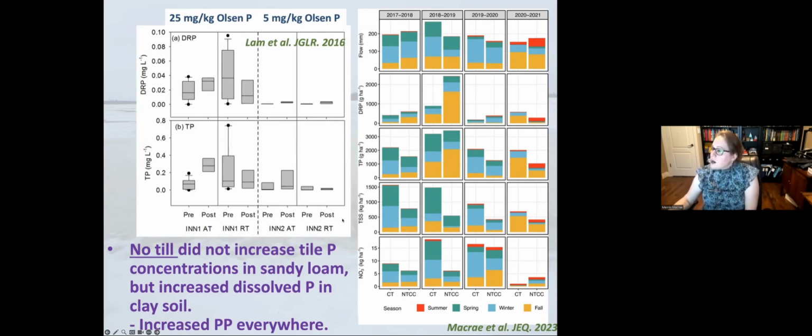What we found is that no-till with a cover crop increased dissolved reactive phosphorus losses, especially when fertilizer was surface broadcast. But we didn't see that same effect in our sandy loam sites, where it had no effect on dissolved losses. What we did see is that particulate losses at our tilled sites tended to be higher at both sites.